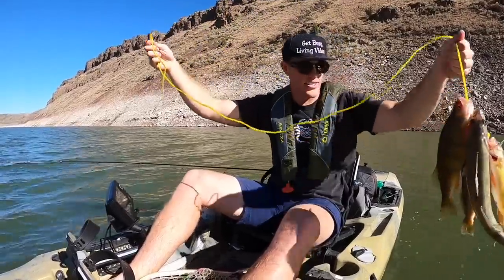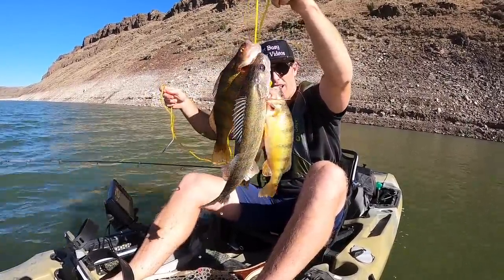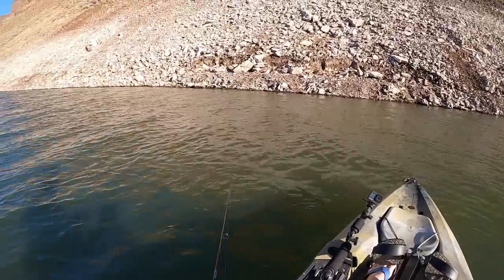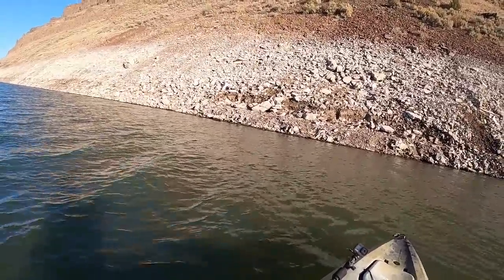There we go. Look at this. That's what I'm talking about. I'd like to add a couple more big walleye to that, but that is sweet. We're doing good. We're going to eat really well today. All right, we just got a bite. Oh, he might be up. Got him. Yep. Just load it on.